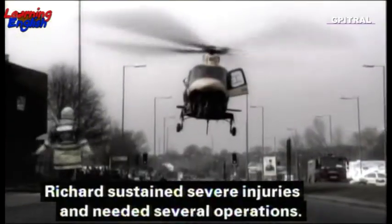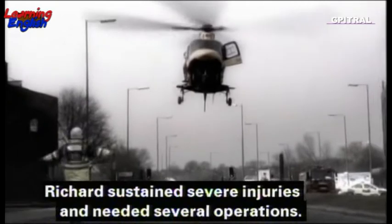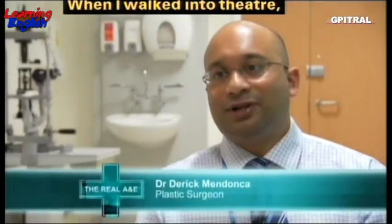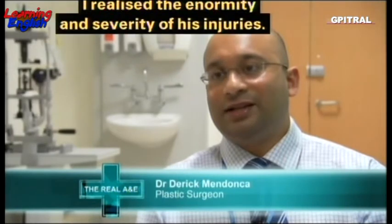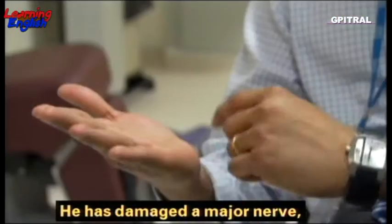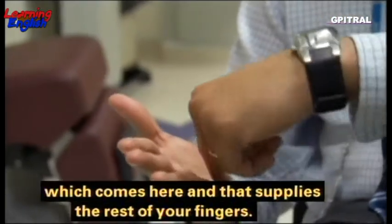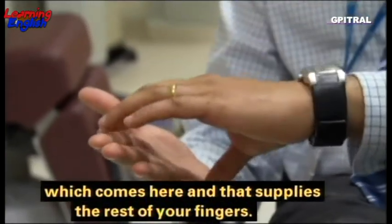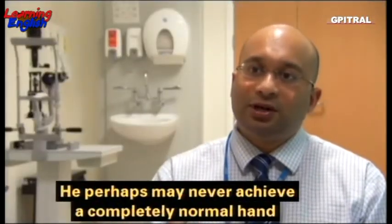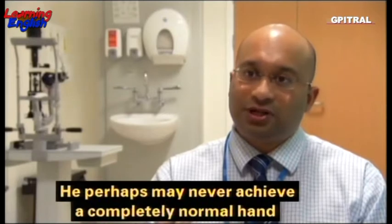Hold, please. Richard sustained very severe injuries and needed several operations. When I walked into theatre, I actually realized the enormity and the severity of his injuries. He's damaged a major nerve, the nerve which comes here and then supplies the rest of your fingers and supplies the small muscles in your hand. He perhaps may never achieve a completely normal hand or a normal functioning grip.